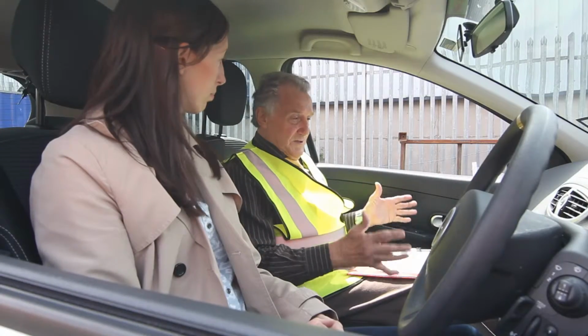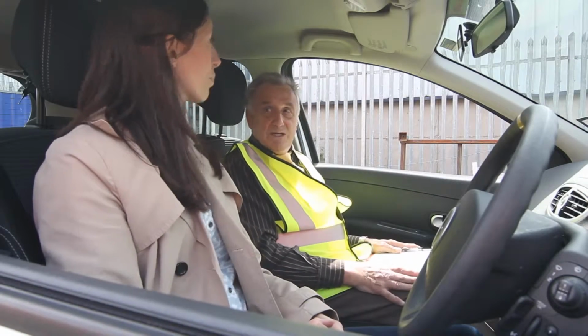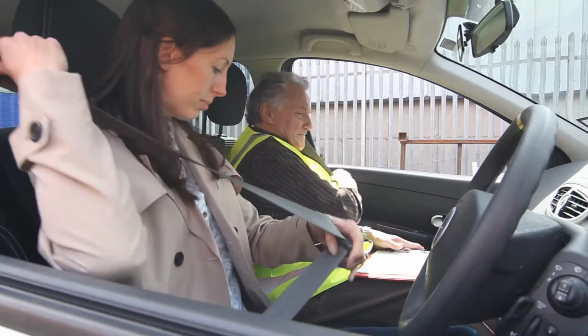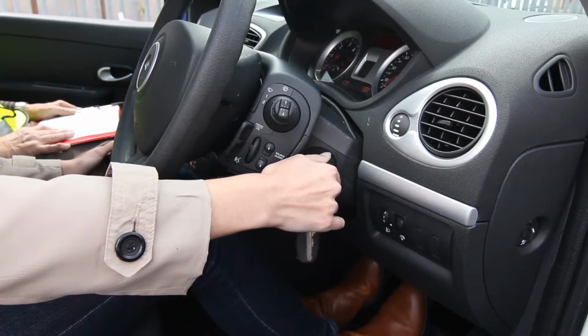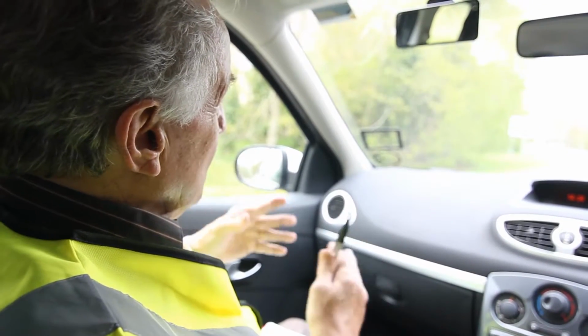Once you're in the car, the examiner will ask you if you've sat a driving test before. The examiner will offer to explain a little about the format of the test and explain the duration, that there will be one of a selection of manoeuvres and possibly an emergency stop. So what I'd like you to do when you're ready is to move off and follow.